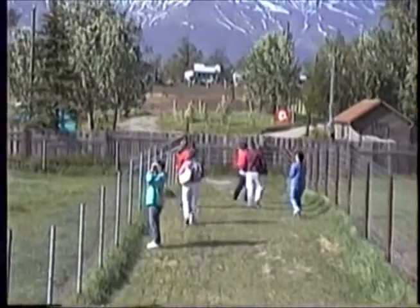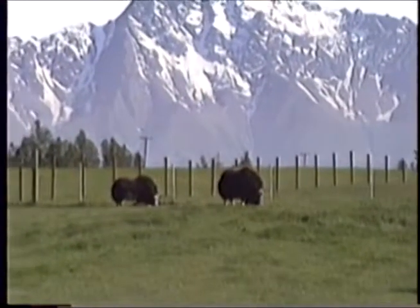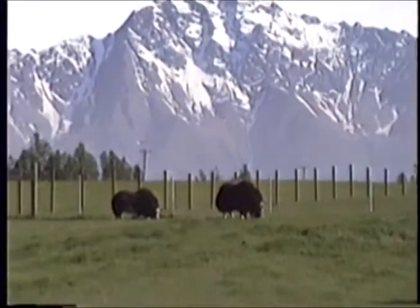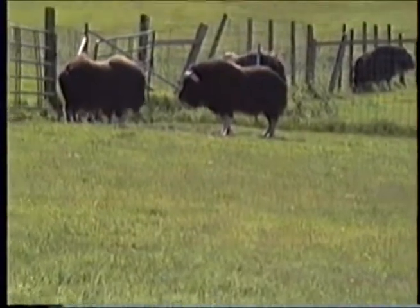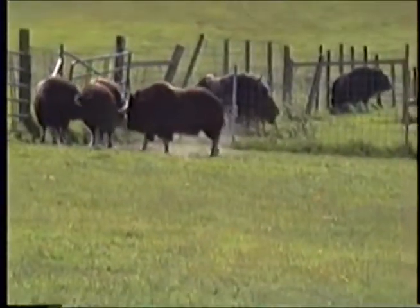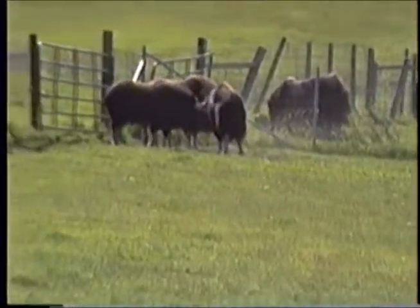We are at a ranch that raises muskox. They make very expensive scarves and sweaters from the fur from the muskox obtained by brushing the ox. The ox is never sheared.